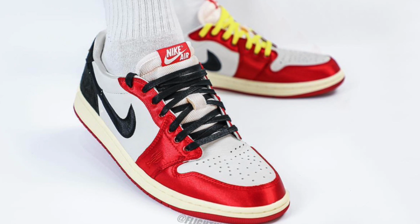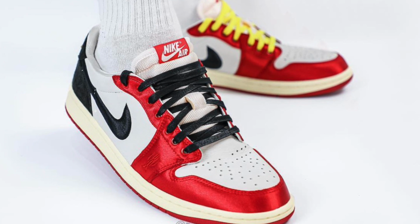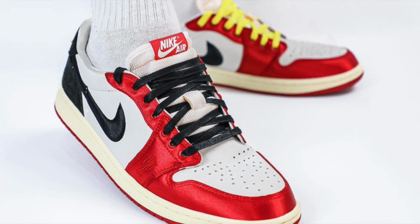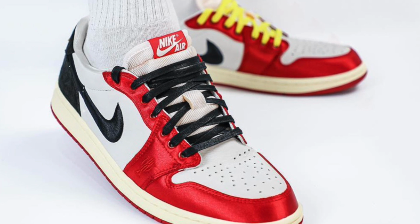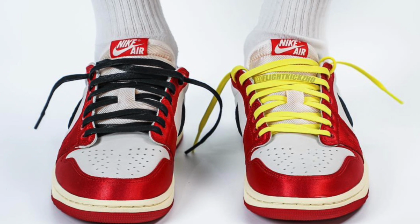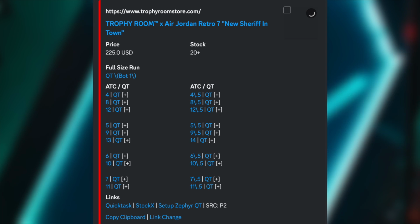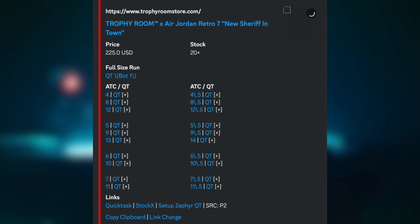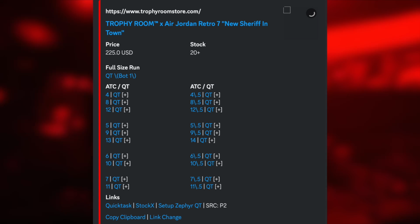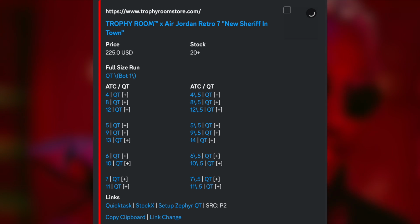On the other hand, the away pair with the black swoosh, there's a few ways you could get these. First, Trophy Room should have an online drop for these. I would expect them to do an online raffle like they did in 2021 for the highs, which means it would be relatively easy for them to backdoor those pairs if they wanted to. But they have done first come first serve releases on their Shopify site in the past, so I would still highly encourage you to watch Shopify monitors for potential shock drops on their website, especially around 10 a.m. Eastern time, because if they do this again, this will definitely be one of your highest chances at getting these.